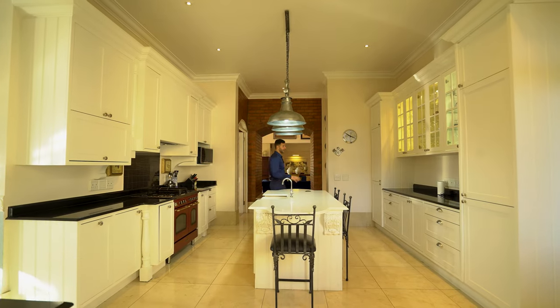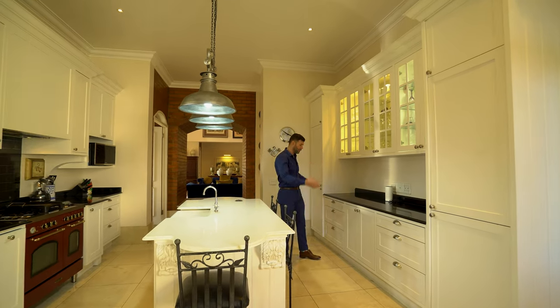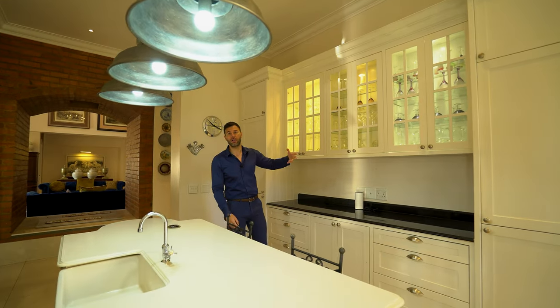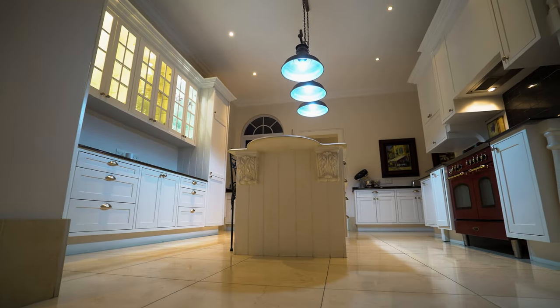Across to the other side, that counter space continues with all open space over here, flanked by cupboards as well as drawers and a central cupboard. Just above it, what I love is this illuminated cupboard space. You can really show off your glassware, beautiful champagne glasses, or even some wine bottles.